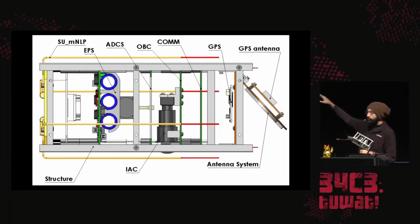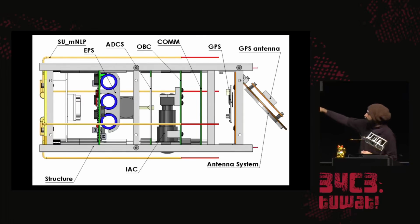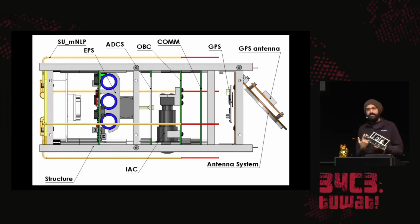Then the onboard computer, which is the heart of the satellite itself with an imaging unit. The IAC, it's an imaging acquisition component. Everything in space has to be in fancy acronyms, although this is just a camera. And then the communication subsystem, the GPS subsystem, and the antenna deployment structure itself that you can see here on the mock-up of the satellite.